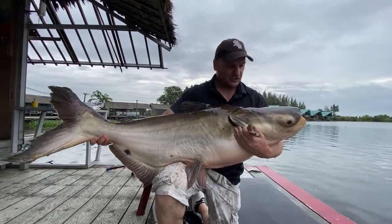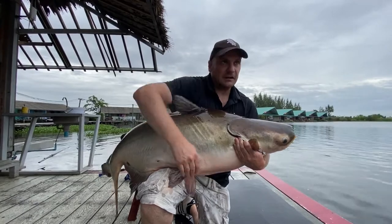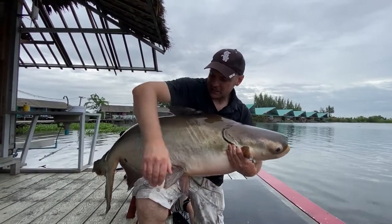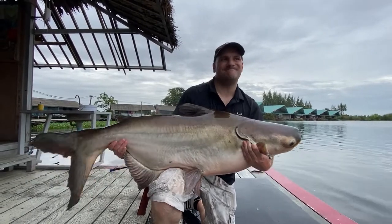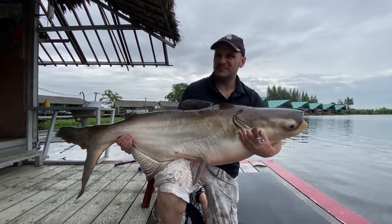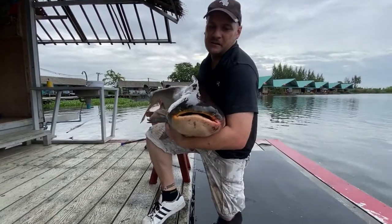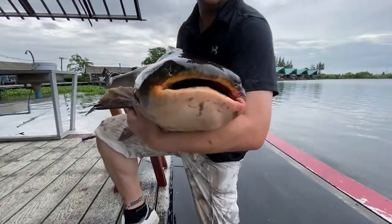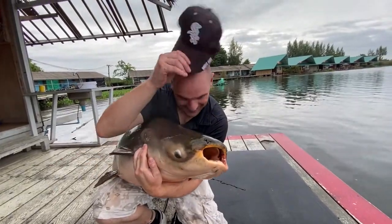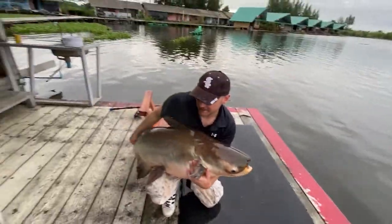Mekong giant catfish. With quite a bit of a gut on him. He's fat. I can just about get my arm around him and touch my belly. I got 25 to 30 kilos. Look at the size of that mouth. Put your head next to it. He could eat me. That's for sure. Okay, time to put him back.